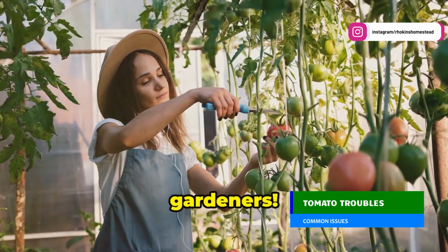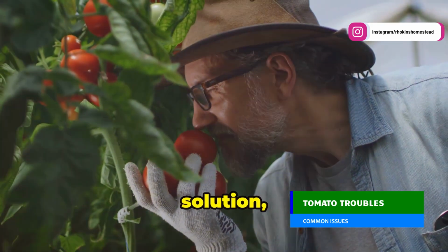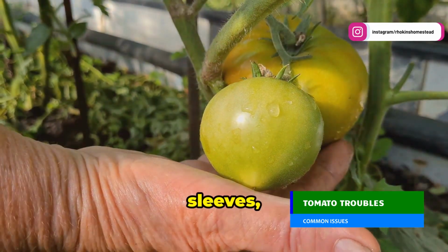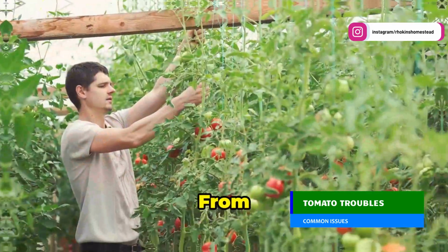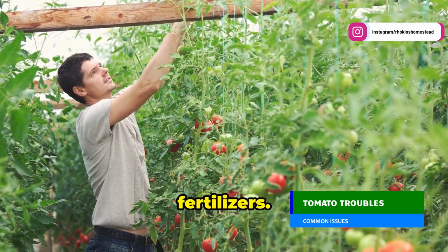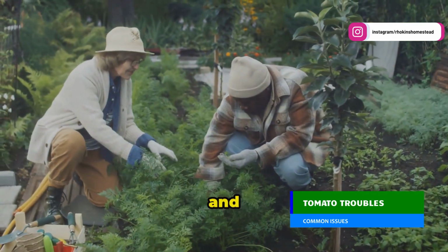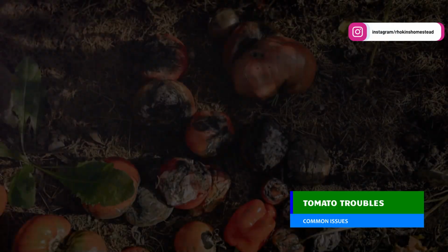But fret not, fellow gardeners. Every challenge presents an opportunity to learn and grow. Every problem has a solution, and with a little understanding and a dash of wisdom, we'll have those tomato troubles sorted in no time. So let's roll up our sleeves, grab our gardening gloves, and get ready to tackle those tomato troubles head on. From blossom end rot to sun scald, proper pruning techniques to the best organic fertilizers, each issue has its own set of solutions, and with the right approach, you can overcome them all. Gardening is a journey, and every step, even the challenging ones, brings us closer to that perfect harvest.